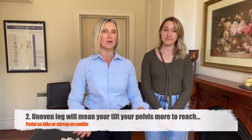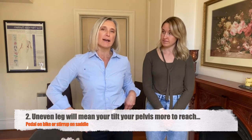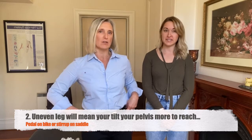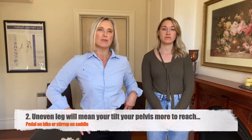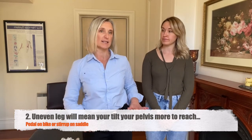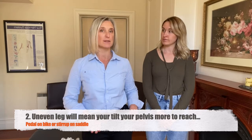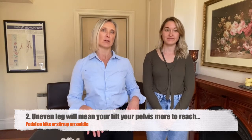What happens when you've got the stirrups or the pedals is that you've got to adjust to that. So you've got to compensate. That's the word I was looking for, Britt. And what do you do to compensate? You just create that little tilt in your pelvis even more, so your feet actually can touch the pedals or the stirrups. Okay, so people go, oh, that makes sense why I'm feeling a bit crooked on my bike.